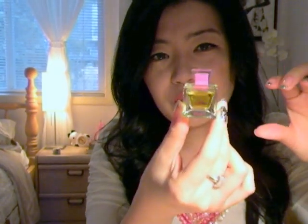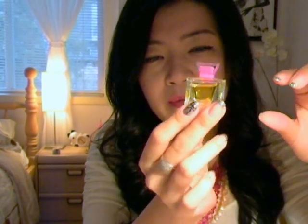So it comes in this really cute little bottle. The sample size actually doesn't come with a sprayer. It just has a top on top, and you have to put your finger on it and tip the bottle in an old-fashioned way, and dab it on your pressure points to get the smell.